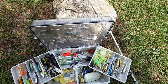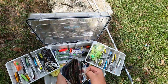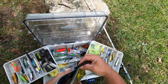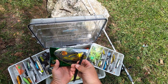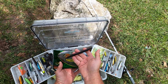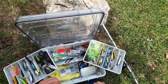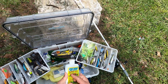All right, the bigger Senko, guys. This ain't all my tackle. This is my Peacock Bass trip down in South Florida. This is another one of my favorite. Yeah, these are the Bass Pro Shop Tournament Series. Right here, you want to use red shad, watermelon green, pumpkin seed. You know, it depends where you live at. North Carolina, I use pumpkin seed a lot and everything.